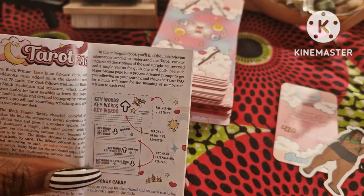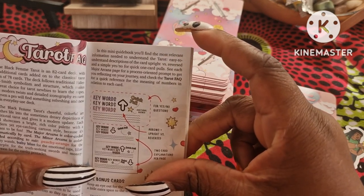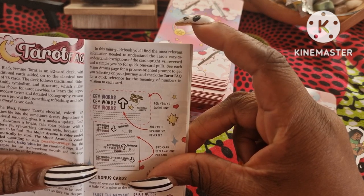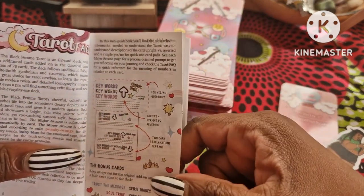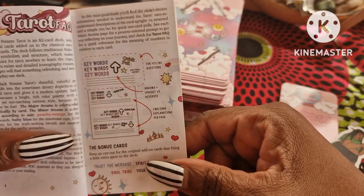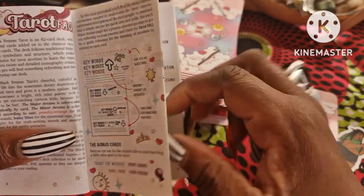In this mini guidebook, you will find the most relevant information needed to understand the tarot. Easy to understand descriptions of the card upright versus reverse, and a simple yes-no for quick one-card pulls. Okay, so then she talks about the bonus cards. There are four bonus cards: Trust the Message, Spirit Guides, Soul Tribe, Your Person.